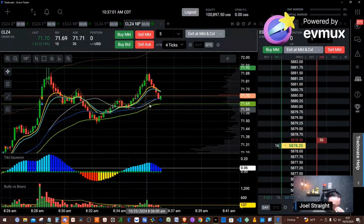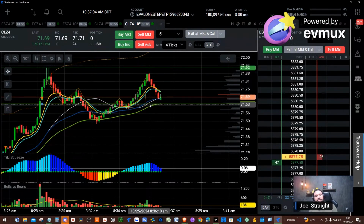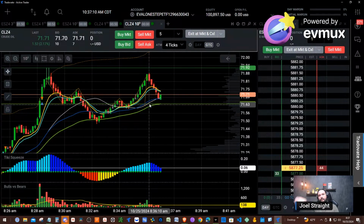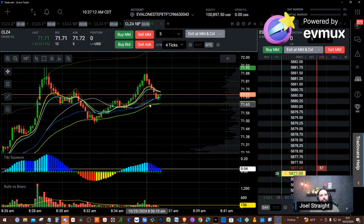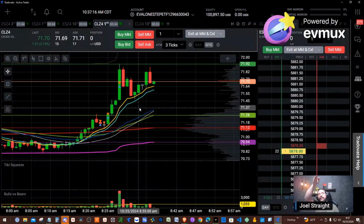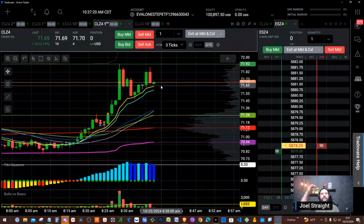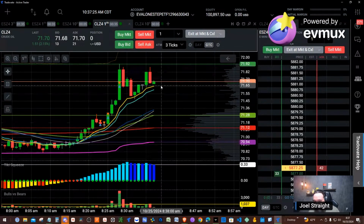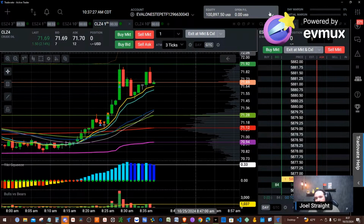They're almost like a W, like an ABCD pattern. So when you're looking at it on a 10-second chart, it's sort of an upside down mountain peak. But when you look at it on the 1-minute chart, that's where you're getting that U-shaped pattern. Then you're going to get the pullback roughly to about the 90 EMA, followed by a rip to the upside.